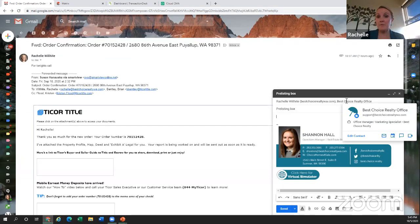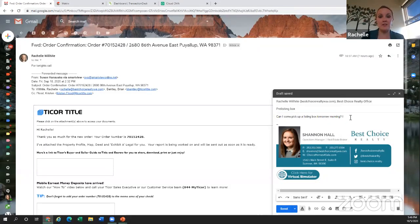If you go and pick it up from one of our offices, one of the offices can help you and print out, say, your 1A all filled out for you. So you have that available. Or you can have it shipped. Can I come pick up a listing box tomorrow morning? And then you would basically have a confirmation from our office.